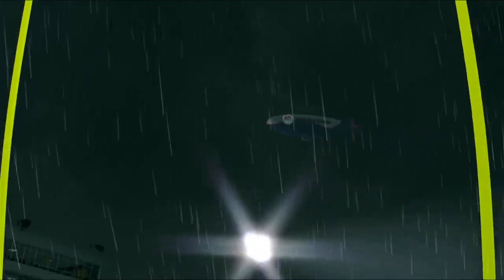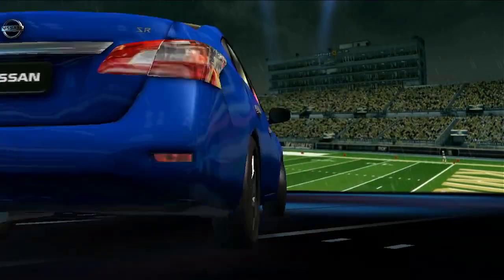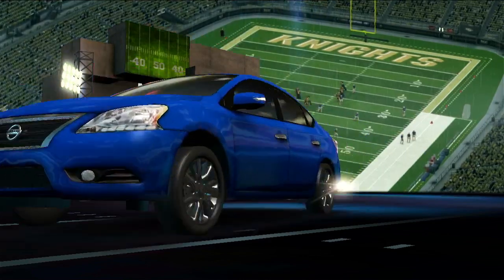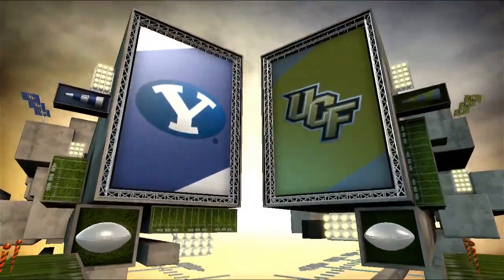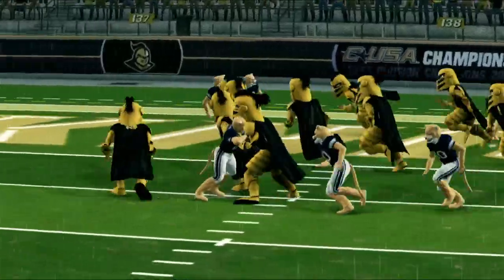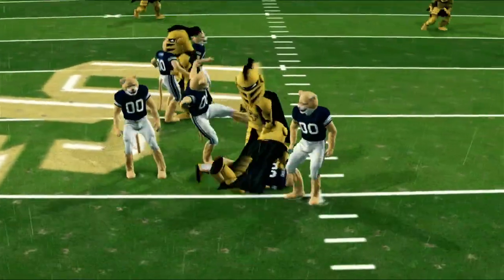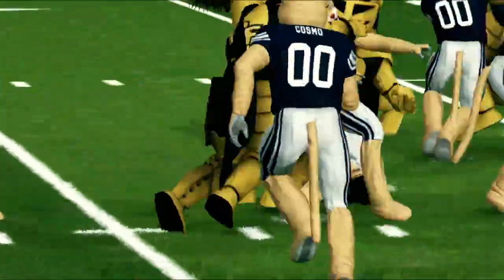Hi, everybody. Glad to have you with us on the EA Sports NCAA Football 14 Halftime Show presented by Nissan. Innovation that excites. David Pollack here in the studio as always to lend a little perspective to what just went down in the first 30 minutes. The first half pretty much devoid of big offensive plays.